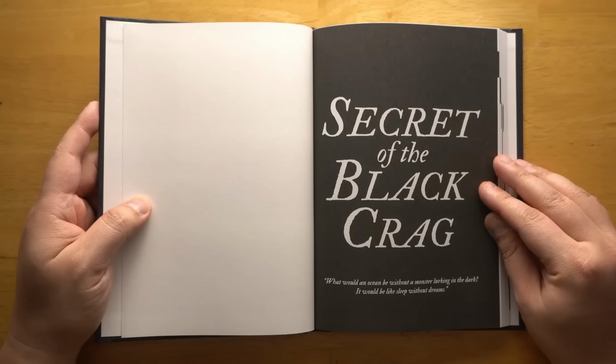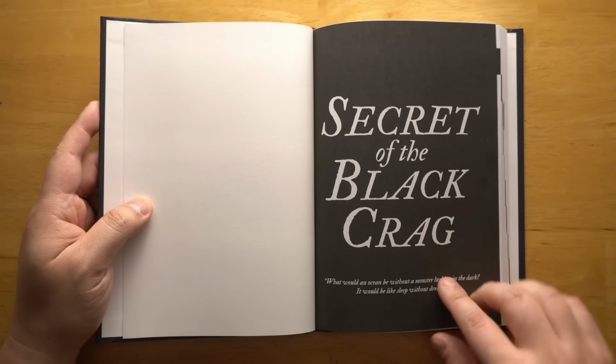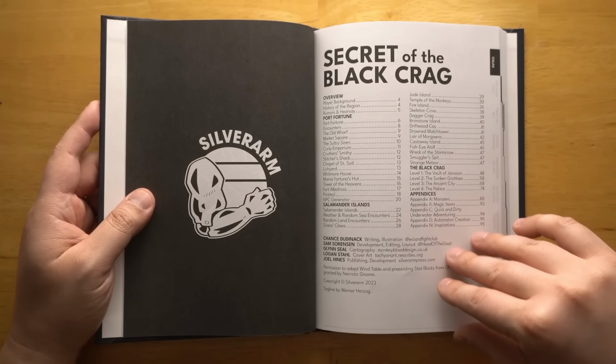The Secret of the Black Crag. I like how it has a little quote down here from Werner Herzog himself. What would an ocean be without a monster lurking in the dark? It would be like sleep without dreams. I'm not going to do that in a Werner Herzog voice. It would just sound ridiculous.